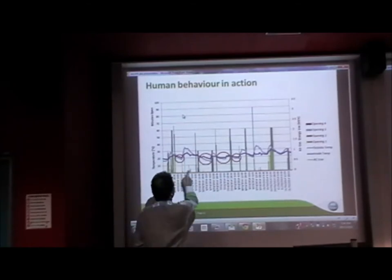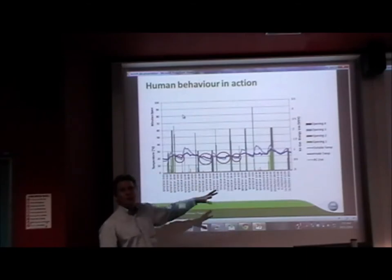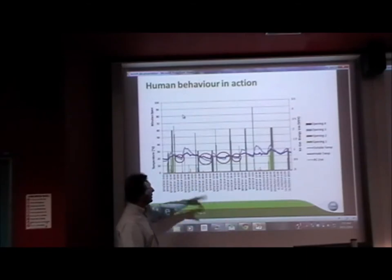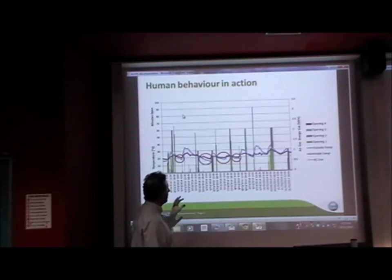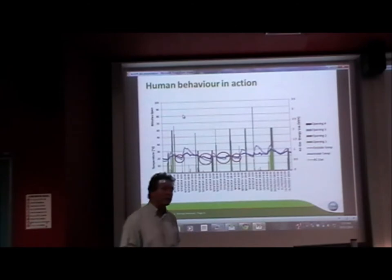But as you can see, we don't have any windows open, and it was all four homes that we looked at. This was the same sort of pattern that we saw. We saw a lot of opportunities for overnight cooling not really being taken advantage of. And look, there could be a whole lot of reasons for this, a lot around security and stuff like that. People don't like leaving their windows open at night time.